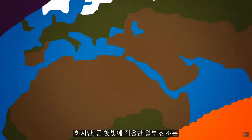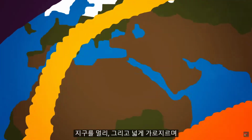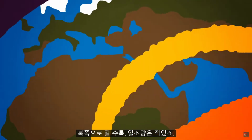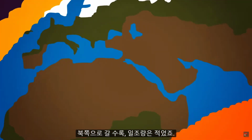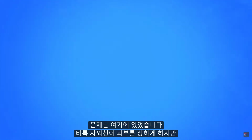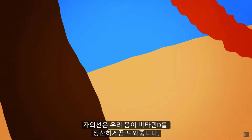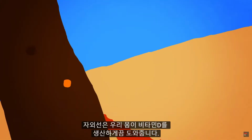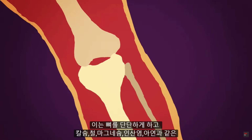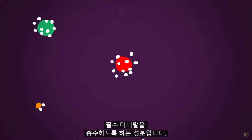But soon, some of our sun-adapted ancestors migrated northward out of the tropical zone, spreading far and wide across the Earth. The further north they traveled, the less direct sunshine they saw. This was a problem, because although UV light can damage skin, it also has an important parallel benefit. UV helps our bodies produce vitamin D, an ingredient that strengthens bones and lets us absorb vital minerals like calcium, iron, magnesium, phosphate, and zinc.